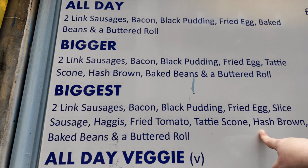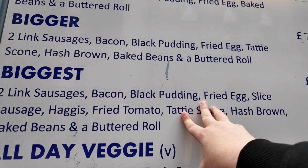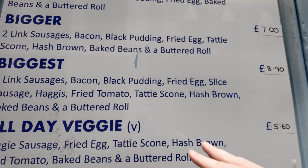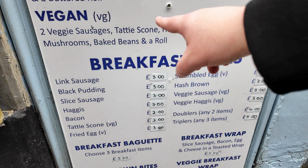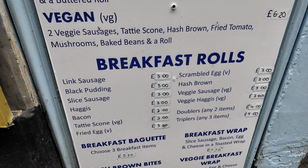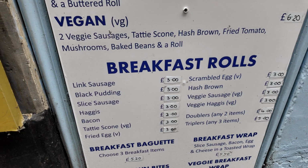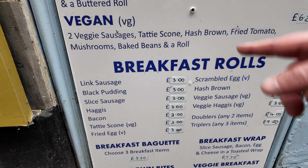Now, the ingredients might be different, but it is actually okay. I've tried the breakfast before, and it's really okay. When it comes to filled breakfast rolls, you get a link sausage roll for £3 compared to £5 on the Royal Mile. So you're saving £2 just for walking here, and you can get yourself a fried egg roll, a haggis roll, a bacon roll, a tattie scone.